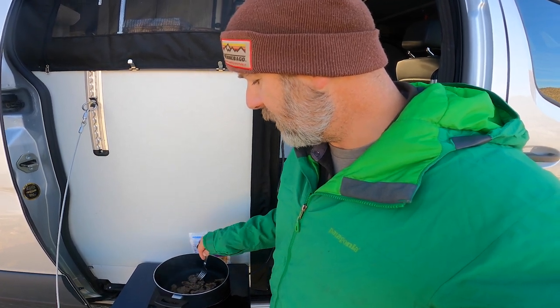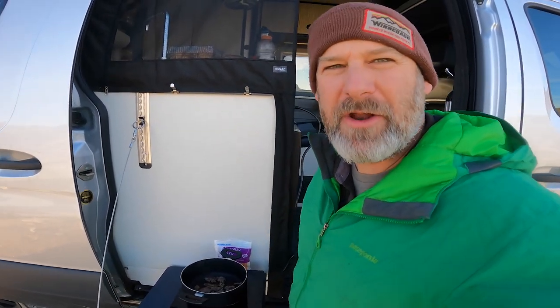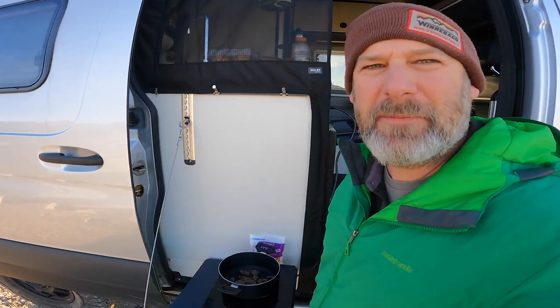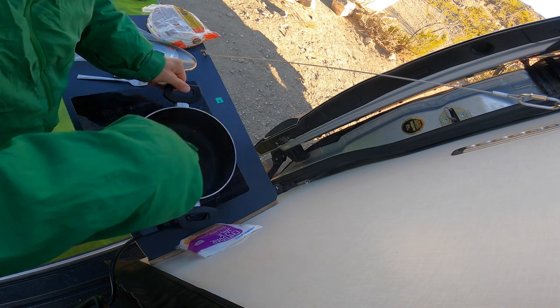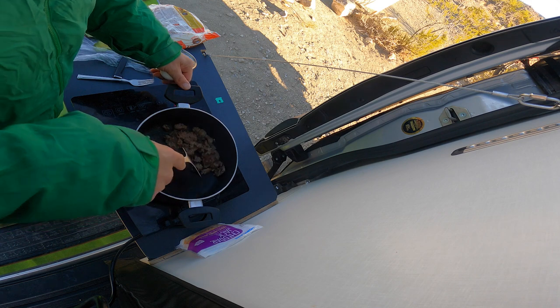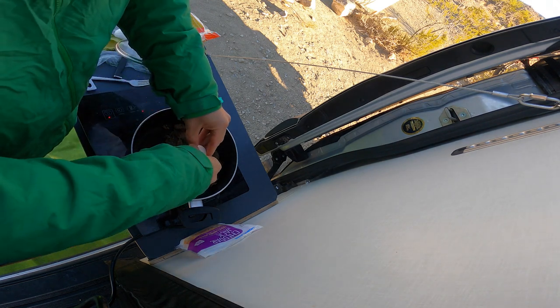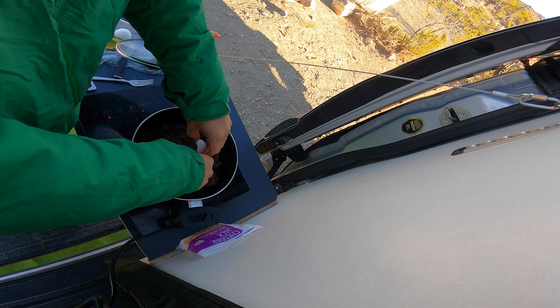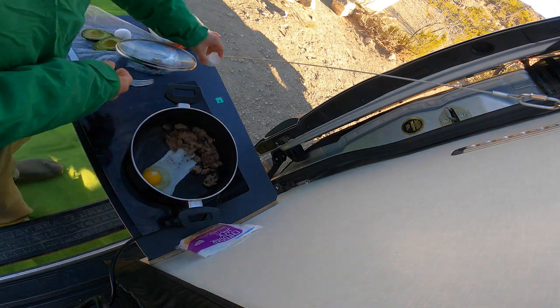So this is a really awesome backcountry ready system to keep you powered up, cooking, heating, cooling, whatever you need to do. You've got the power to do it. So I'm often cooking on a hill. My table is some sort of a slant, so I usually try to figure out which way is down and be able to pour my egg in the proper place where it doesn't go the wrong direction.